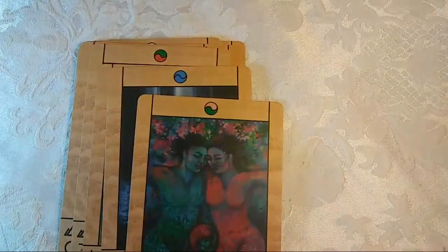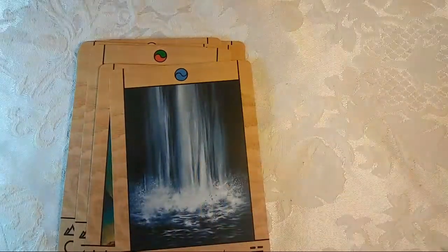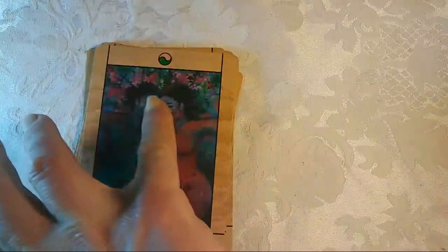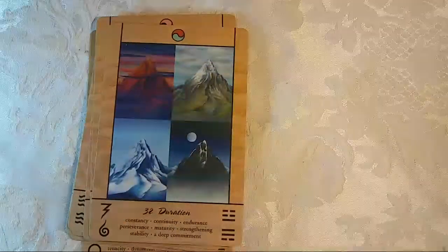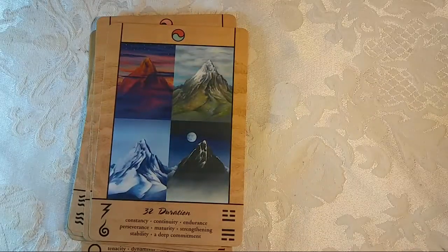Oop, I got a card stuck. Yep, there's 31. Sorry about that, folks. What a beautiful card, too. Let's go up a little bit. Alright, so it's lovely, lovely artwork.